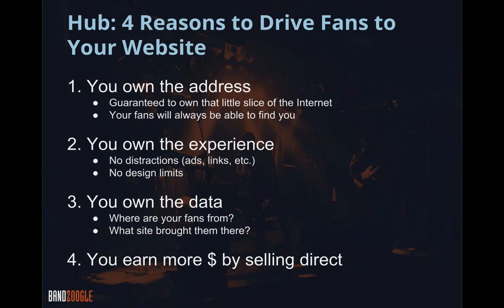And maybe most importantly, you earn more of the money by selling directly through your website. You earn all of it through Bandzoogle, of course, but there are other widgets where they take a small percentage to sell direct to your fans. And it's really important because you get the email address with those sales, and you can follow up with your fans. It might feel nice to sell through iTunes, and definitely you should have your music up there.